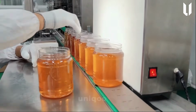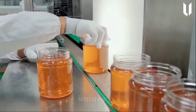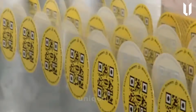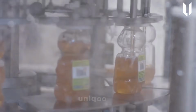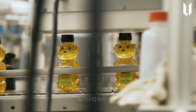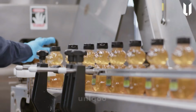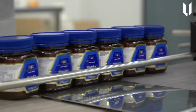These tests also ensure that the honey is safe to eat and follows all health and food safety regulations. This includes checking that it's free from pesticide residues and other contaminants. Once the honey passes all checks, it's ready to be distributed to supermarkets, local stores, and markets. People enjoy honey in many ways, and its taste, color, and texture often depend on the type of flowers the bees visited.